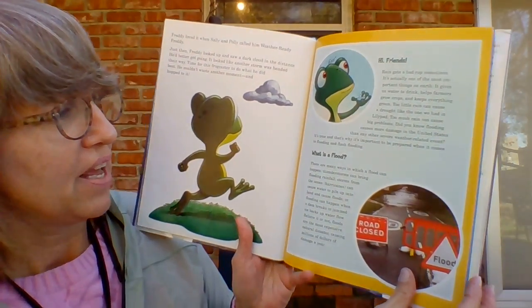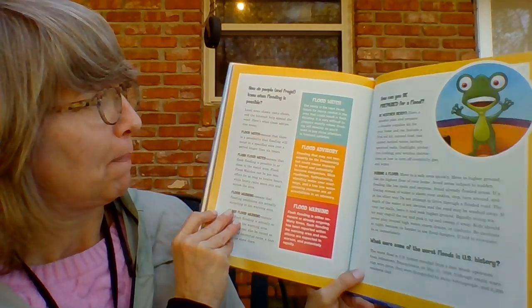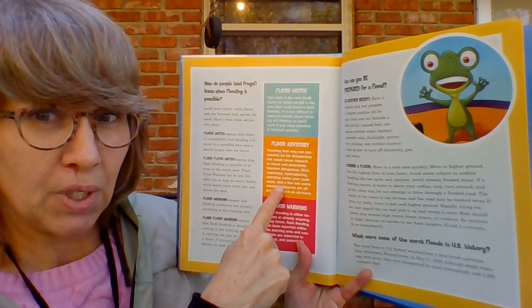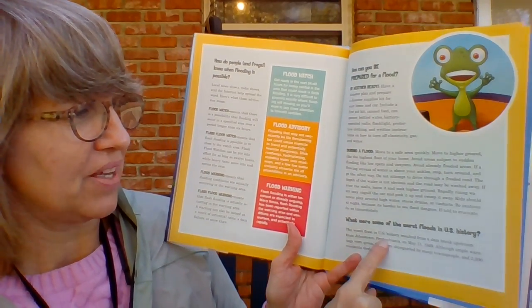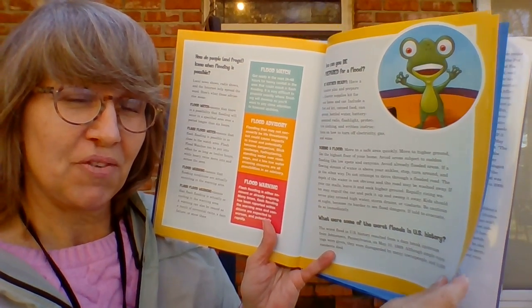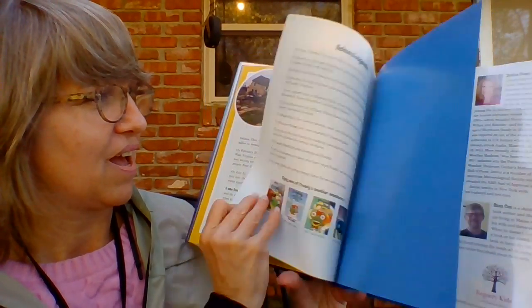And then at the back of this book, there's interesting information about what a flood is. Flash flood facts. Different levels of warning: flood watch, flood advisory, and flood warning. And how to be weather ready. And then a little bit of information about some of the worst floods in U.S. history. So if you're interested in weather or reporting or being weather ready, this is a great book. And I hope you enjoyed it.